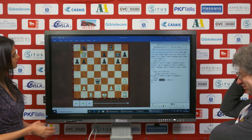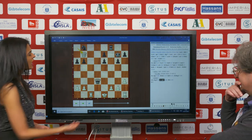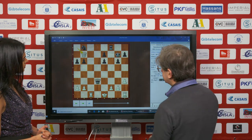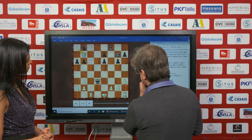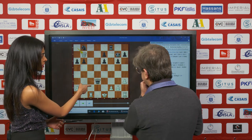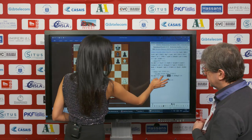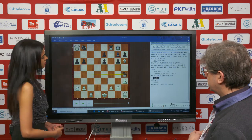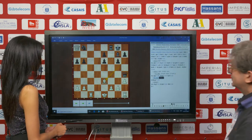Queen b7 is kind of a strange move. I was also considering playing queen h4, but I was unlucky, it wasn't working. Because queen h4 instead of queen d3? Just a moment, can we take the position? Yes, here I was also considering queen h4, but after this move, bishop e3, suddenly I lost coordination, you see?